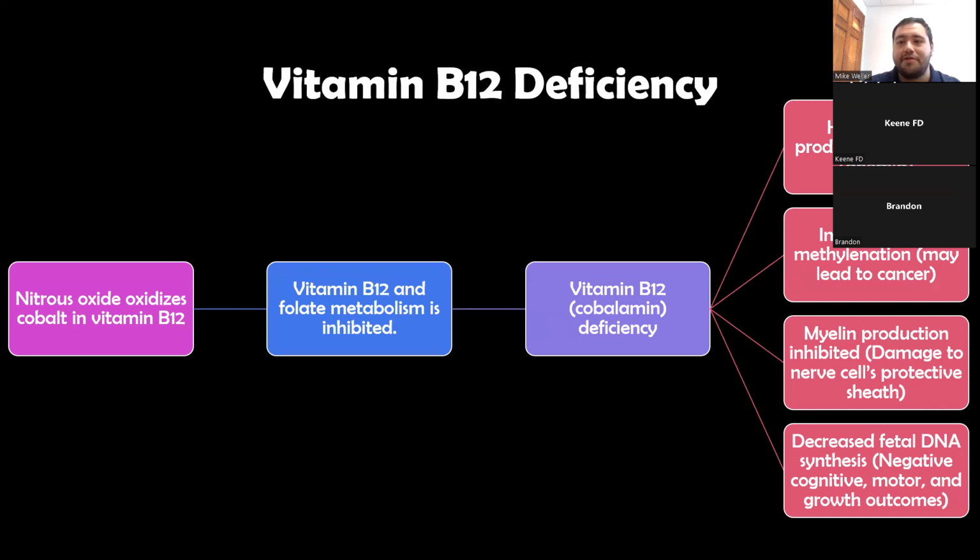Now, the effects of a vitamin B12 deficiency include decreased hemoglobin production. Okay, so we're going to potentially cause some anemia with this medication. It's going to inhibit gene methylation, which causes cancer. Now, this isn't I gave somebody nitrous oxide in the ambulance for a quick amount of time and now they have cancer. This is, okay, long-term, a lot of exposure to nitrous oxide could potentially cause cancer. So this is more of an occupational exposure risk, where if you're giving nitrous oxide to every single patient every single day, and you're not ventilating your ambulance well, and you're breathing it in as well, it could be a carcinogen at that point.